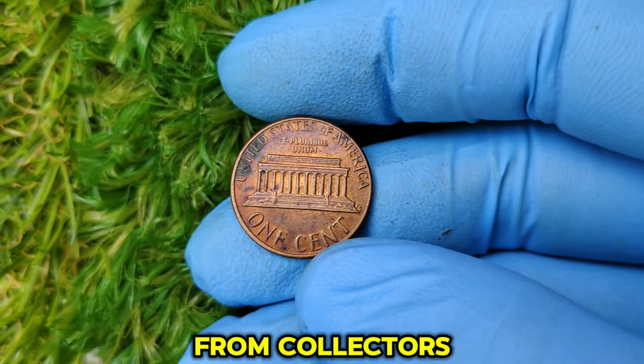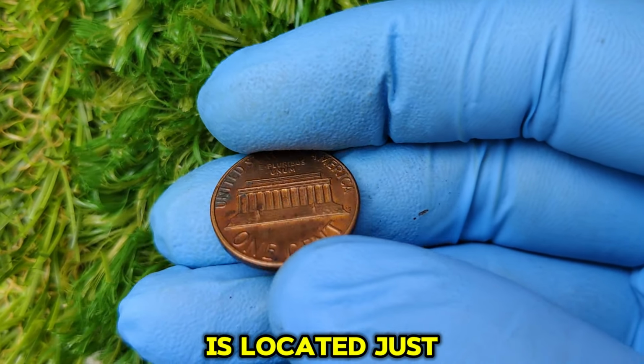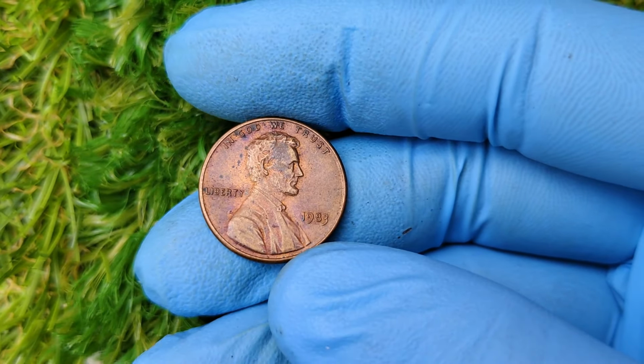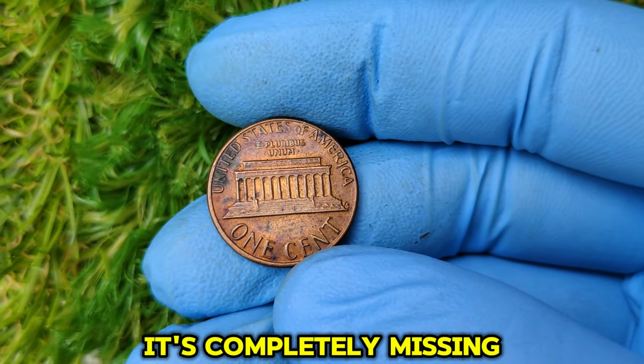So, how can you spot a 1983 no-mint mark penny? It's actually pretty simple. Just check for the absence of the mint mark. The mint mark on most U.S. coins is located just below the date, to the right of Abraham Lincoln's portrait. In the case of the 1983 no-mint mark penny, it's completely missing.